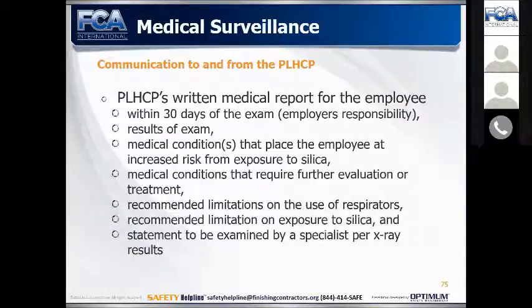Information back to the employee, again, is the employer's responsibility, except the employer can't look at that information. So they have to have a method set up where the doctor is certifying that they gave the employee this information within 30 days. Results of their exams, right? Recommended limitations on use of respirators. Recommended limitation on exposure to silica. Results of the x-ray. If they need further evaluation or further treatment. That's what they have to tell the employee, but it's the employer's responsibility that the employee gets this information.